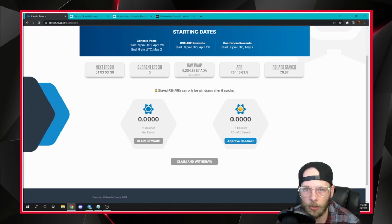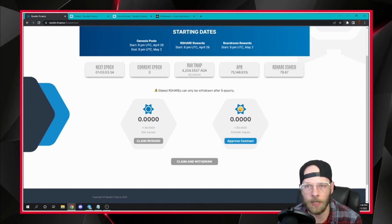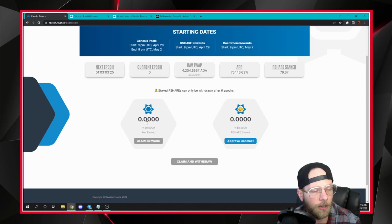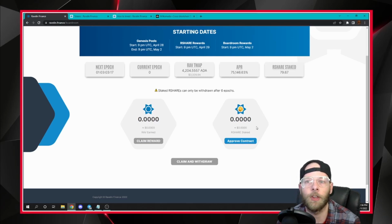Staking your Rshare tokens in the boardroom is going to lock your tokens in for 6 epochs, with each epoch being a period of 6 hours. So earnings in the form of RAV, because you get paid out in RAV, can be claimed after only 3 epochs. However, if you were to claim them after 3 epochs or 4 or 5, you're going to restart the cycle and you're going to be locked in for 6 more epochs.